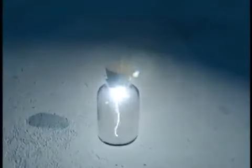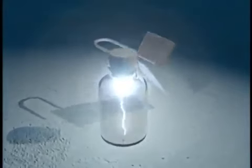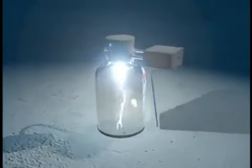Can lightning be caught in a bottle? At work it can. Controlling the energy source is critical to everyone's safety.